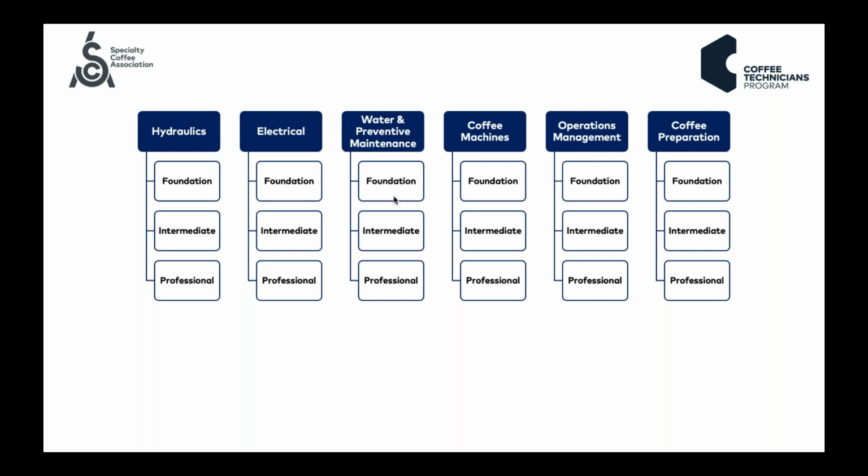Now, in the Coffee Skills program, for those of you who are familiar with it, your licenses are very module specific, right? You take Barista Skills Foundation, Intermediate, Professional, and you become a Barista Skills AST, PAL. Same with brewing. They're very siloed in that nature. You could just be one.